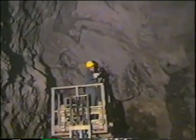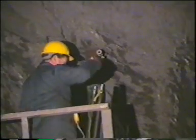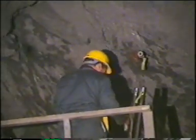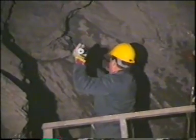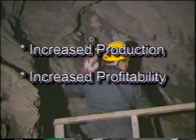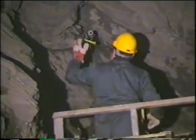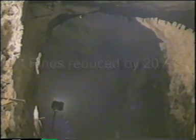A growing number of underground mines throughout the world are turning to Cardox as the main production method. Those who have changed would not contemplate going back to their previous methods of mining. In Turkey, Cardox is now working in several mines and has brought a number of benefits, including increased production and increased profitability. The mines report that the fine coal produced has been reduced by approximately 20%, and the firm lump coal produced by Cardox is being sold at 3 times the value of the fine coal.